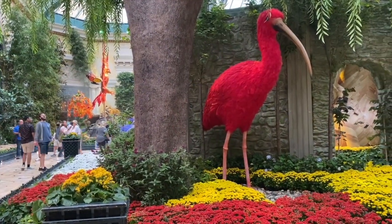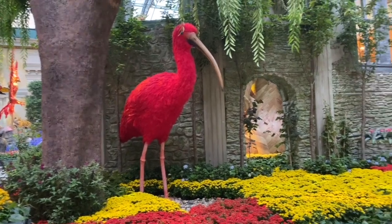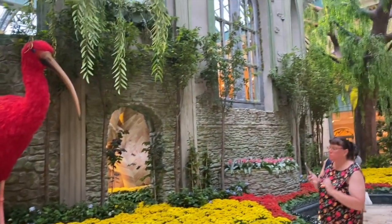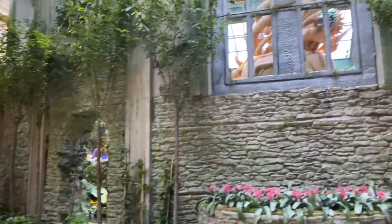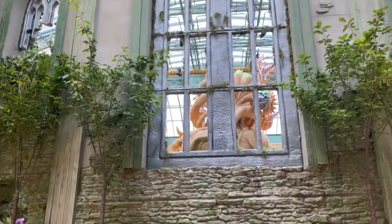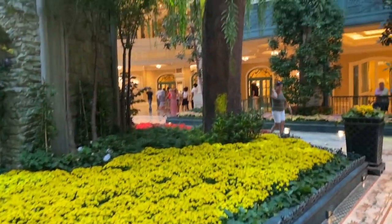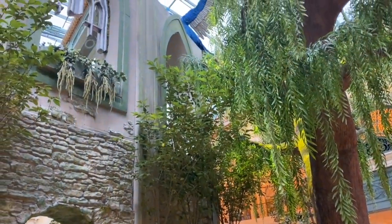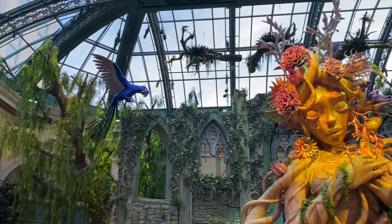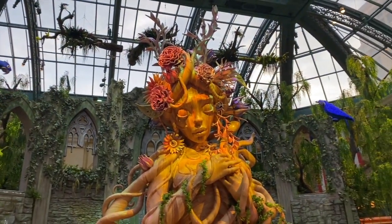As you turn the corner to the back of the garden, say hello to the scarlet ibis. Above the moss-covered ruined cathedral wall, the blue hyacinth macaws soar.